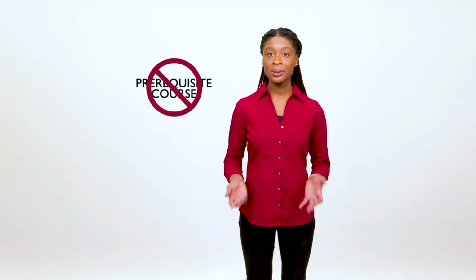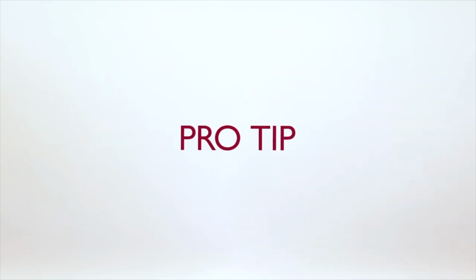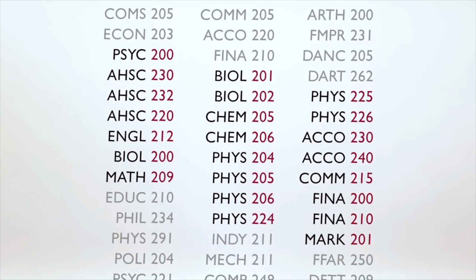And if you need further advising, you can speak to a representative from the faculty you'd eventually like to get into. If the program you would like to get into does not require any specific courses to be taken in advance and simply requires you to take 18 credits, for example, then you can just choose courses based on your interest. Ideally, you should try to select courses that you think you will do well in, since grades are very important. Pro tip: start by looking for 200-level courses. These are normally courses that students take in their first year.